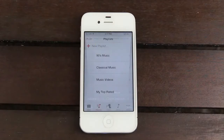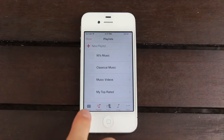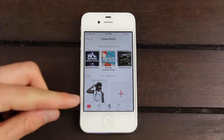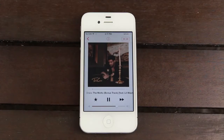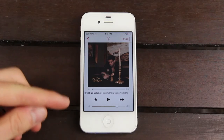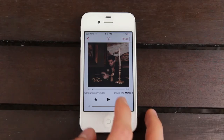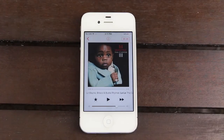And now let's take a look at the Music app and the new iTunes Radio portion of the Music app. So you can add new radio stations down here at the bottom, and it's definitely similar to Pandora or Slacker Radio in the sense that you can add stations, you can somewhat customize them, you can say whether or not you like the song or you dislike the song, and then from there it will continue to make suggestions, and it'll also learn based on what you like.